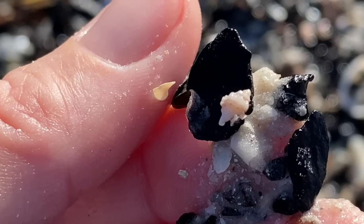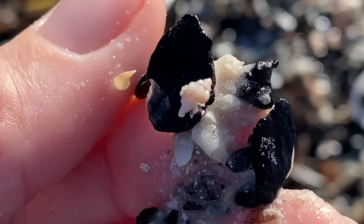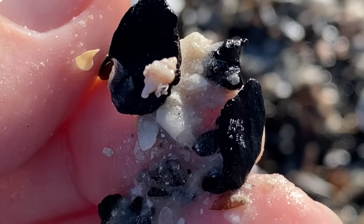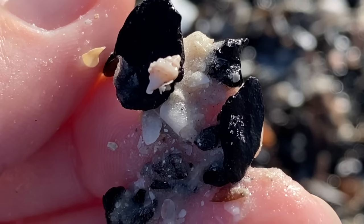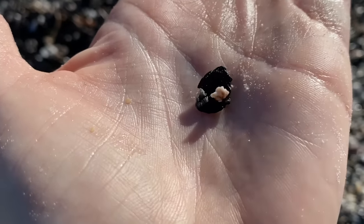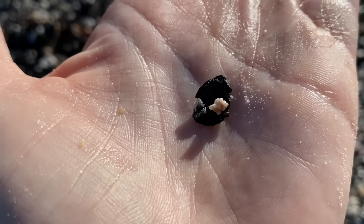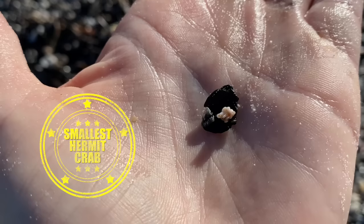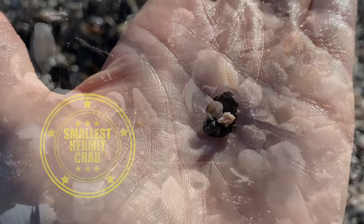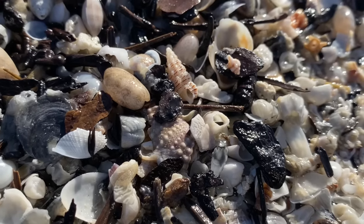Oh, and it's funny because it's doing the same behavior that the larger ones do, kind of like preening. And no way could I see that on the beach. I have to get it home and kind of blow this up. Oh, that's so adorable. So that's how tiny it is. Little itty bitty crab. So you have just won the award for the smallest hermit crab I've ever seen. Oh, that was cute. Look at how massive that fly-speck cerith is.